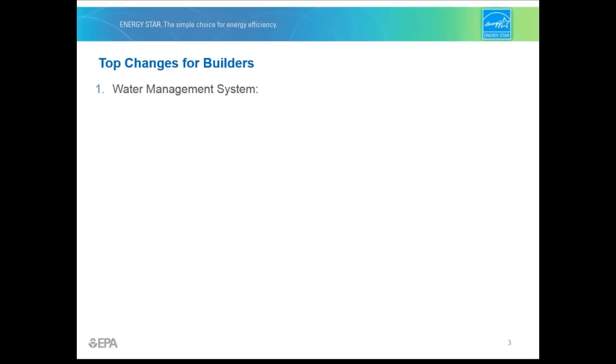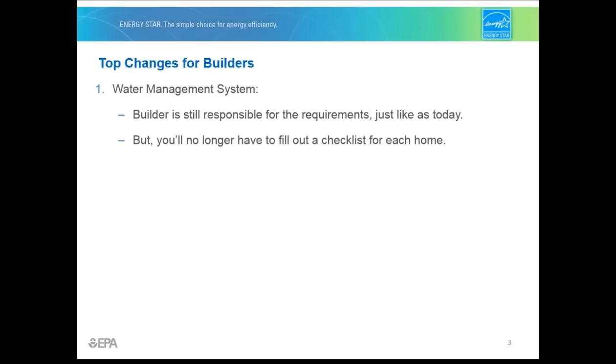Let's get started. First, let's discuss the top changes you need to be aware of in Revision 8. The first change has to do with the water management system. As a builder, you'll still be responsible for meeting these requirements just like today. What has changed is the documentation process. You'll no longer have to fill out a checklist for each certified home, nor will the rater have to collect any documentation for this system.